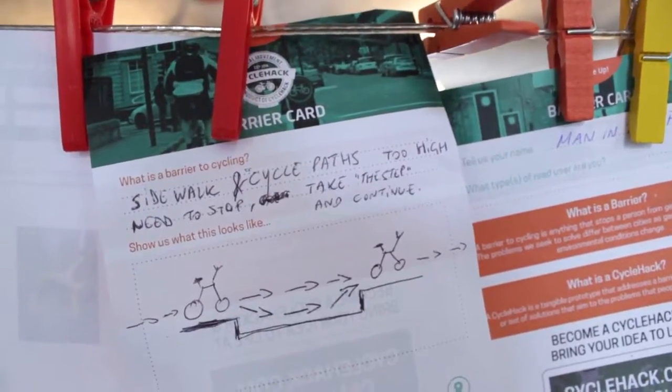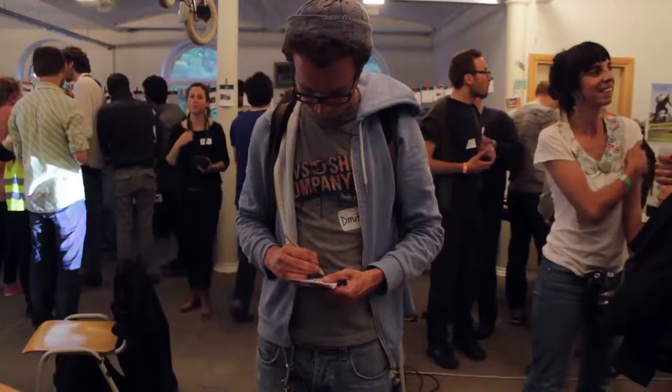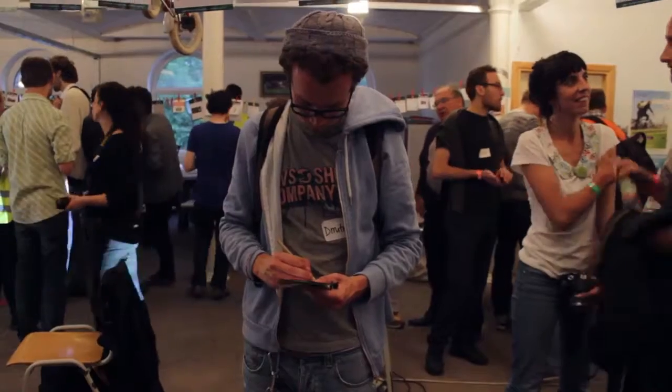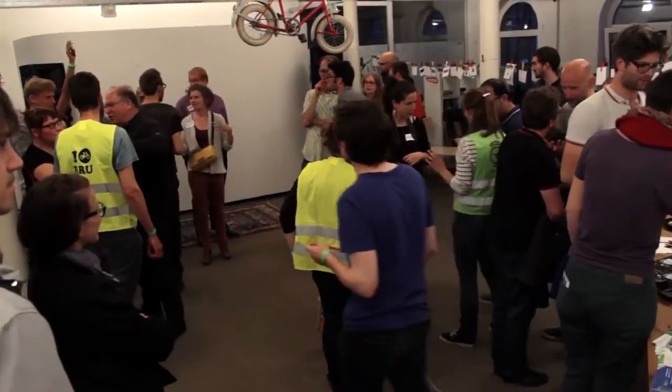On Friday night, we gather the whole attendance around barrier cards, which are brought in from the global community, and people are invited to fill out their own barrier cards for a problem they face in Brussels. Then people pitch barriers they want to work on, with the objective to attract other people to form a team and hack an innovative solution so that Brussels could be made more bike friendly by removing that barrier.